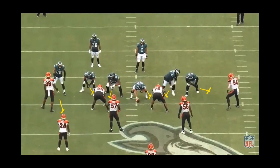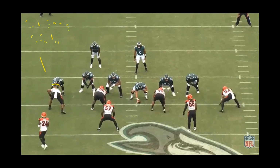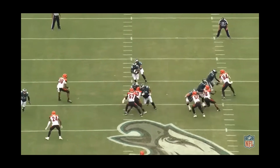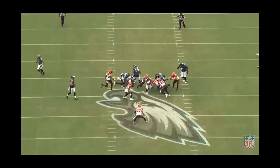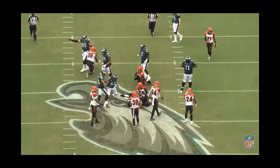All right, now I've shown you guys what the zone read looks like when the quarterback keeps the ball. Now this is what a zone read is going to look like when he gives it off to the running back. Now the edge is going to be wide open. He stays there, gives the ball off to Miles Sanders. That's how zone read is supposed to be run, folks.